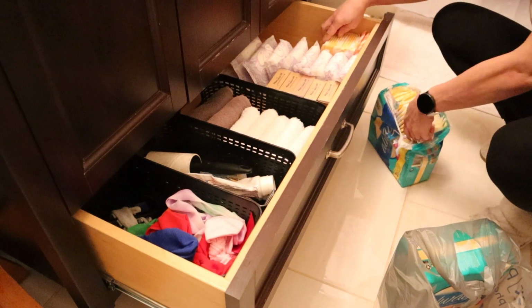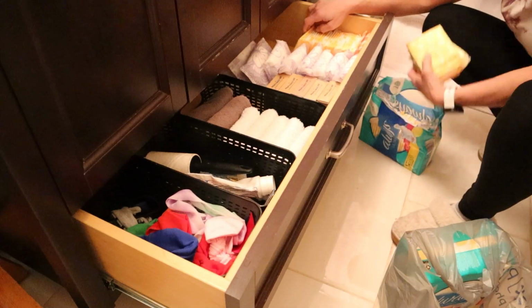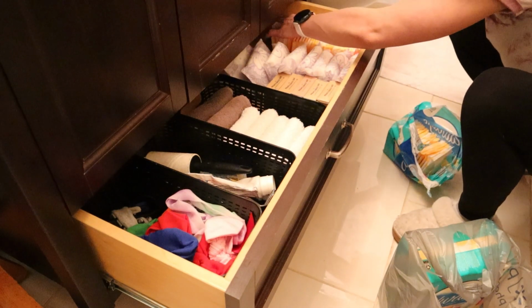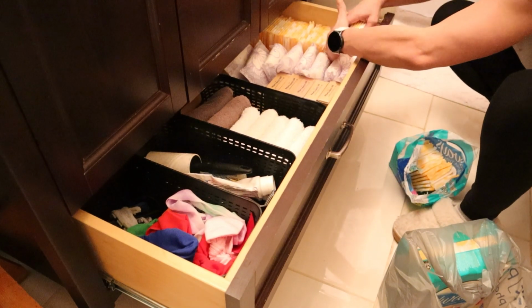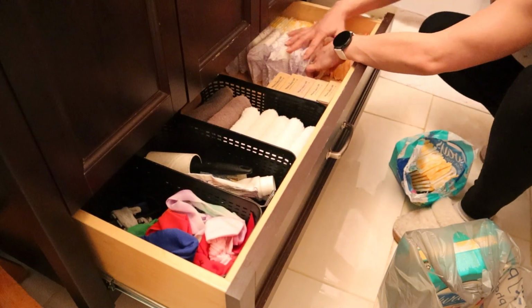It still looks neat and organized, but eventually, as the items get used, it'll all tumble over and it'll be a mess again. So eventually, once I spot one of those, I think I got those at the Dollar Tree. I might have got them at Walmart. I don't remember. But I'm going to keep an eye out. And if any of you know where those came from, let me know, because I need to pick a few more up. But I'm just going to sit it in here for now.